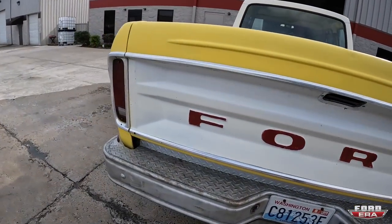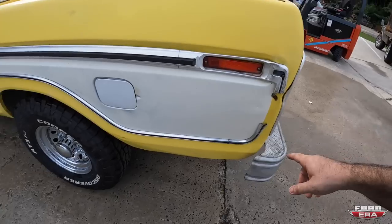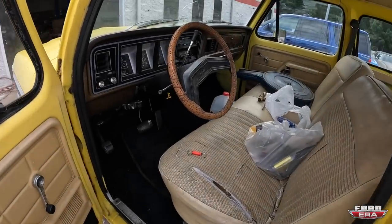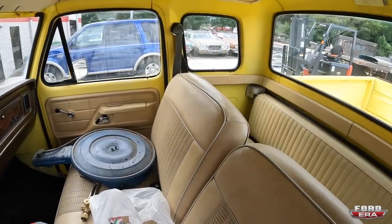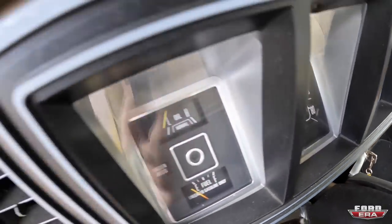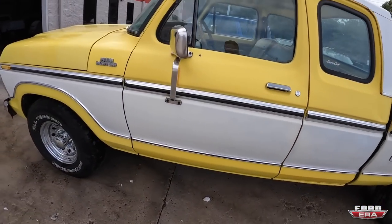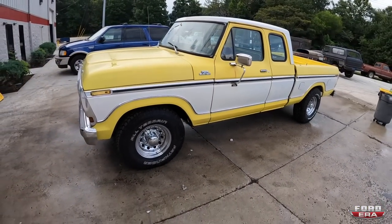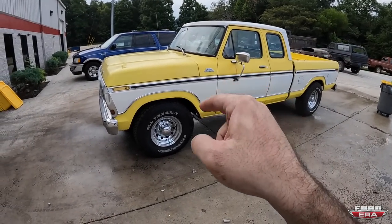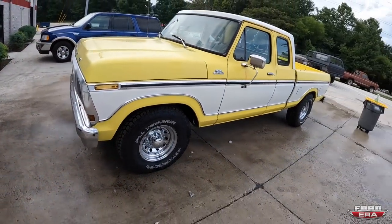Paint's perfect on it. It got hit right here, but I have this trim. And the body is just really nice. Interior is beautiful. And it's got 81,000 original miles. Super cool truck. What I think makes this really cool is that it's a super cab, short bed, racetrack trim, but it's an F250 two-wheel drive, 8-lug. You don't see that too often.